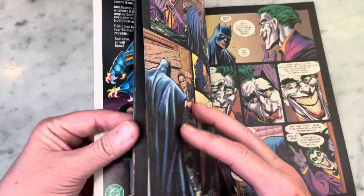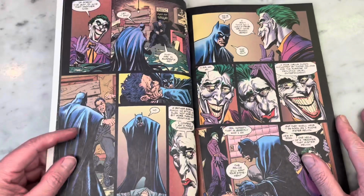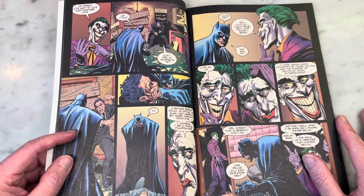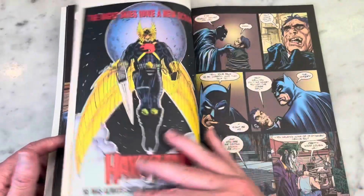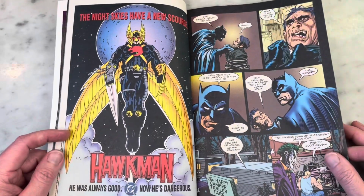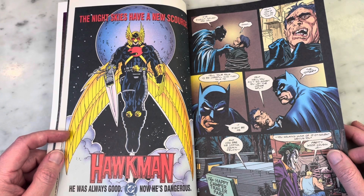He's an industry veteran. He totally deserves props. And your taste in art changes as you get older and experience all different kinds of art and have new appreciation for everything. That looks like a fun Hawkman story. John Ostrander, Jan Duursema, and Rick Magyar.